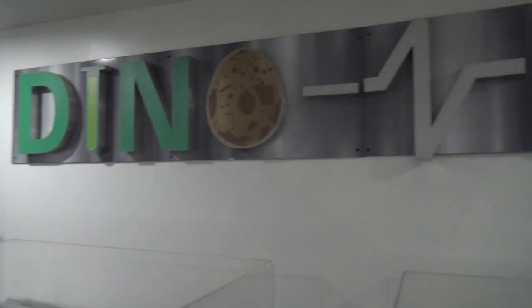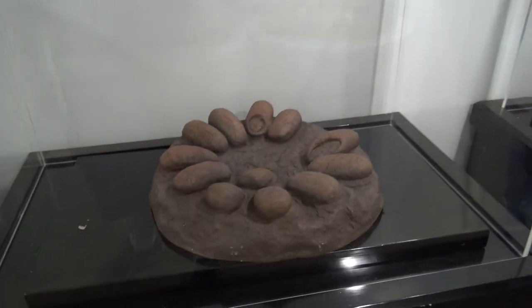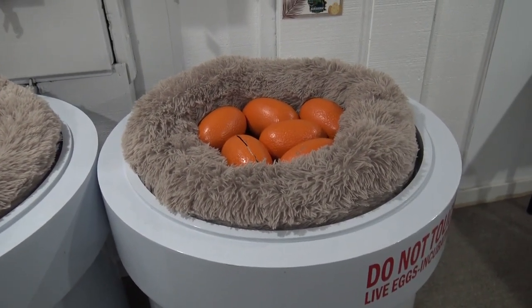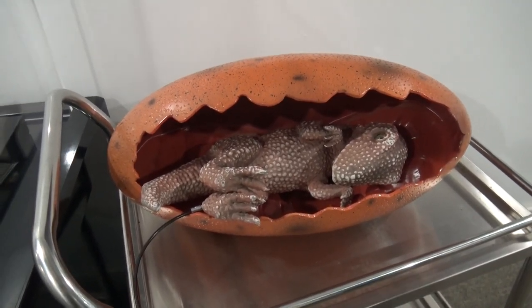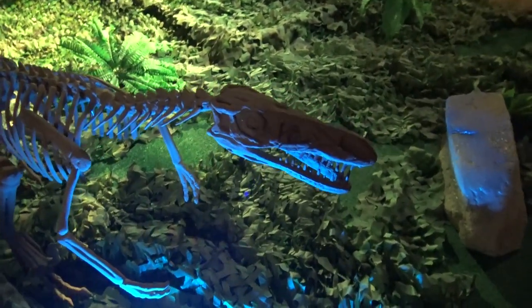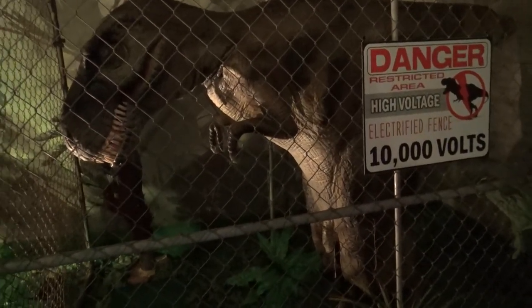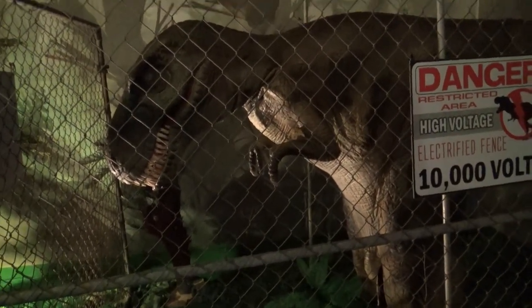Right now we are in the dino lab. We have some fossils of eggs, and they're actually trying to grow live new dinosaurs in these incubators. We actually see a baby hatching from its egg right now. Ooh, a velociraptor skeleton, meaning swift thief. Don't worry, we're safe. This dinosaur's behind a high voltage electric fence of 10,000 volts.